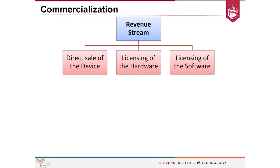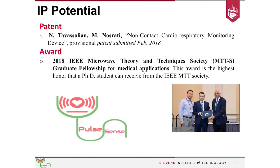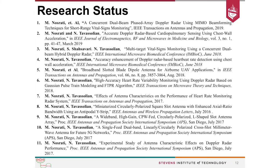We can generate revenue from direct sale of the device to the customer or through licensing of our hardware or software. And we have estimated that if we go to mass production, the cost per unit will be around $100. In terms of IP potential, we have a provisional patent filed by Stevens. And last year, we won an award from the IEEE Microwave Theory and Techniques Society. And here is our research output in terms of publications.